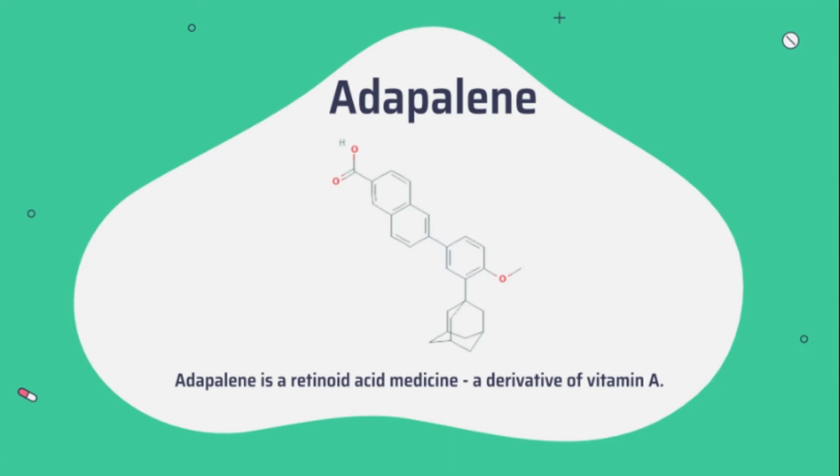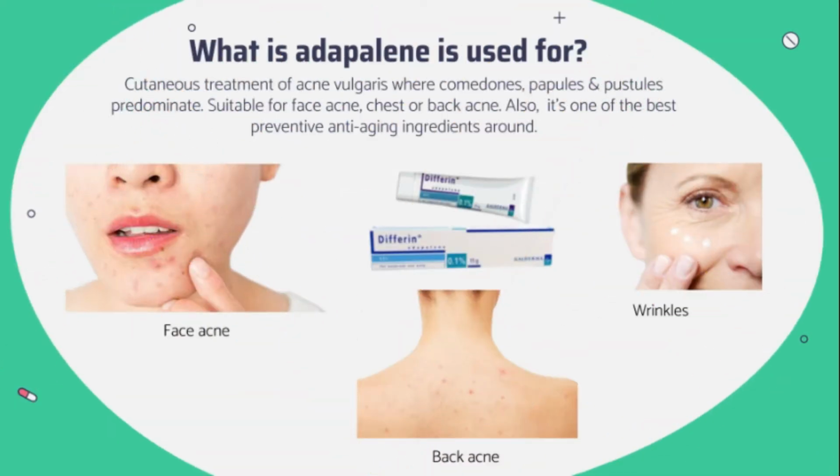Adapalene. Adapalene is a retinoic acid medicine. It is a derivative of vitamin A. What is adapalene used for? Adapalene is actually a cutaneous treatment of acne vulgaris where comedones, papules, and pustules predominate. It is also suitable for face, chest, and even back acne. Also, it is one of the best preventive anti-aging ingredients around.